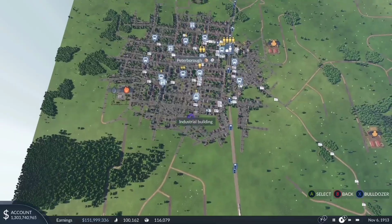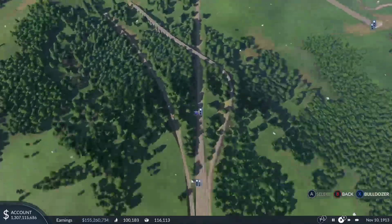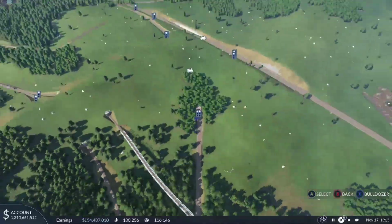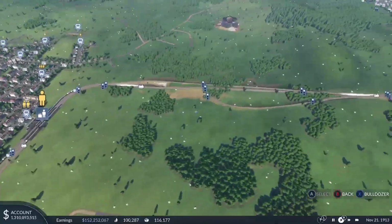We need to have a look at Peterborough's bus network as well. I'll note that down for next episode, Peterborough bus network. Yeah, that's not too bad. Okay, that's not awful.